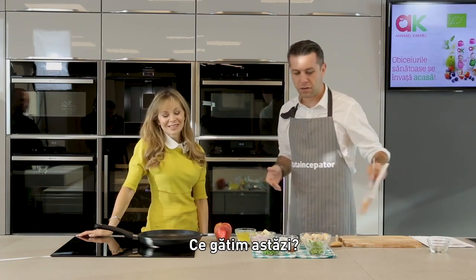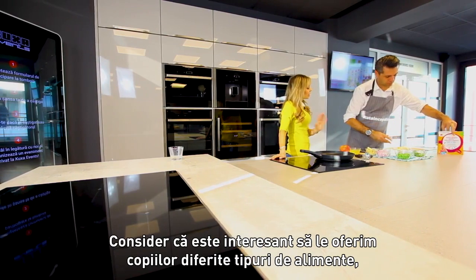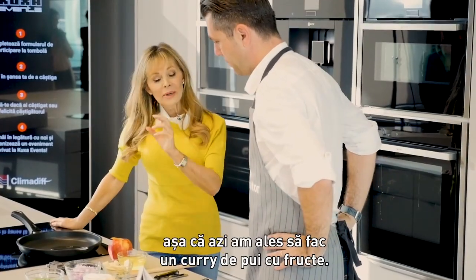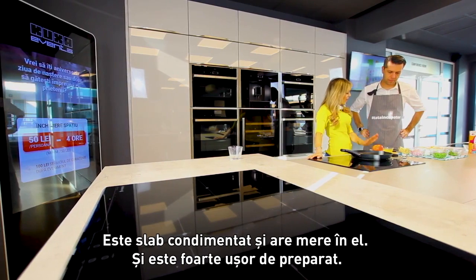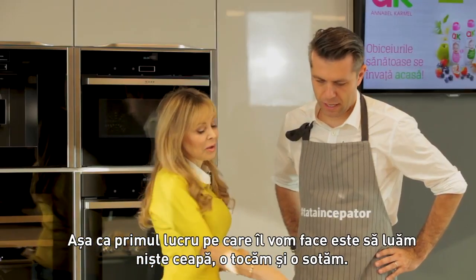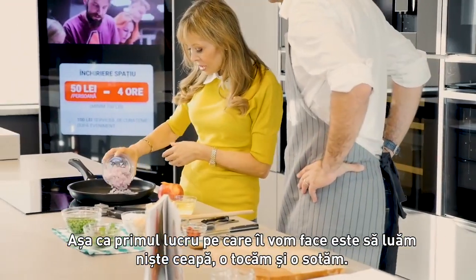So, what are we cooking today? I think it's interesting to give children different types of food. So curry, I'm doing a fruity chicken curry. It's an introduction, it's the children's first curry. It's quite mild and it's got apple in it. And it's very simple to make. So the first thing you do, and I know you have 2 kids, is you take some onion, you chop it, and you just saute it.